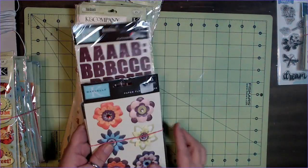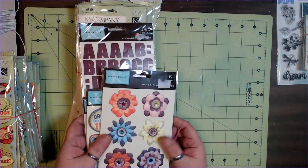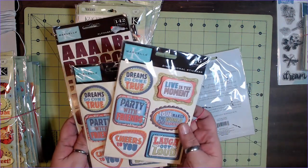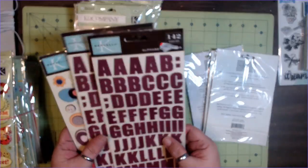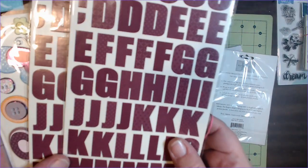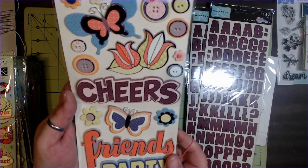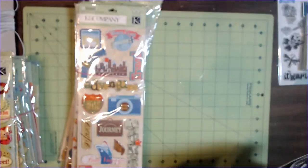All right, so some of the other things that were in there. They had some of this Marcella by Kay, which is Cane Company. You got these dimensional flowers, and they had a couple of these in there. Just cute. Love makes the world go round. A couple of sets of alphas. These have background designs on them. I don't know if you guys can see that. There you go. Yeah, you can see them. And then there was this one set of adhesive chipboards. 24 pieces on this one. Very cute. So I grabbed those out.